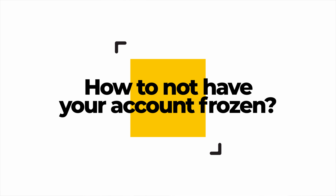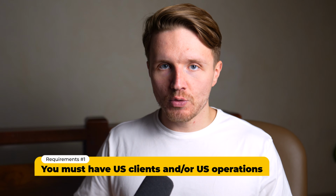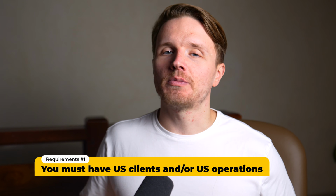But for most people, what you're going to be using are digital banks, which don't have a lot of these requirements. The digital banks mean banks like Mercury, which is the best one in my opinion, and what most people tend to use. You also have Relay Finance. So we'll mainly talk now about how to make sure that you're able to maintain these particular accounts with your US LLC, because even these accounts can be closed unless you meet their specific requirements, which not a lot of people talk about. So the biggest key requirement that you want to make sure of is that you have US clients and/or some US operations.